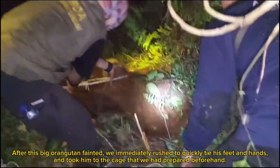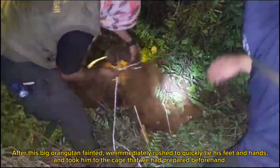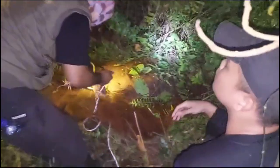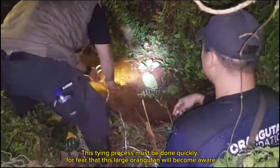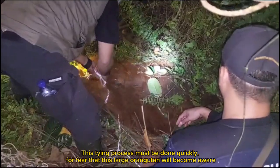After this big orangutan fainted, we immediately rushed to quickly tie his feet and hands and took him to the cage that we had prepared beforehand. This tying process must be done quickly for fear that this large orangutan will become aware.